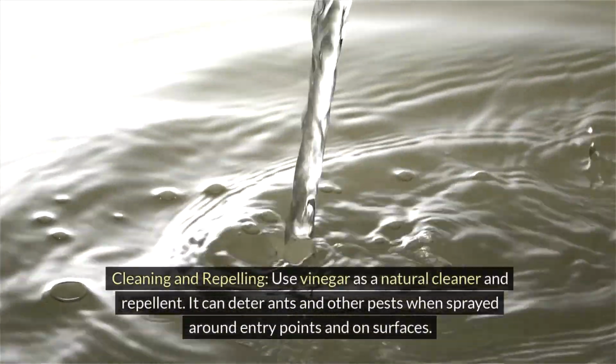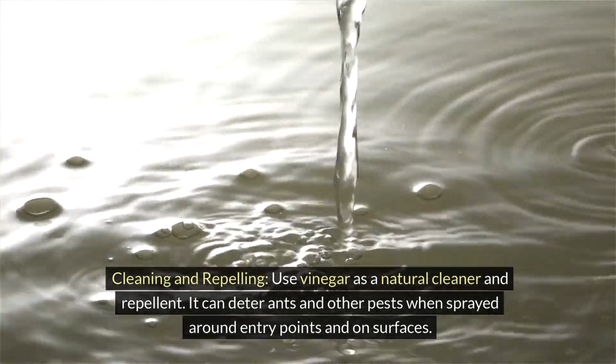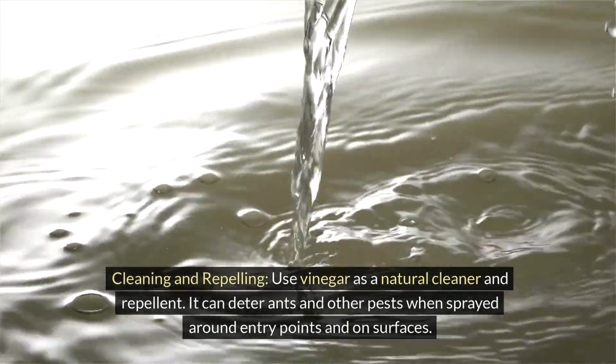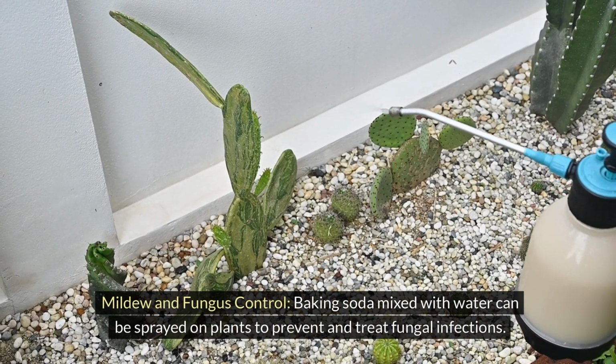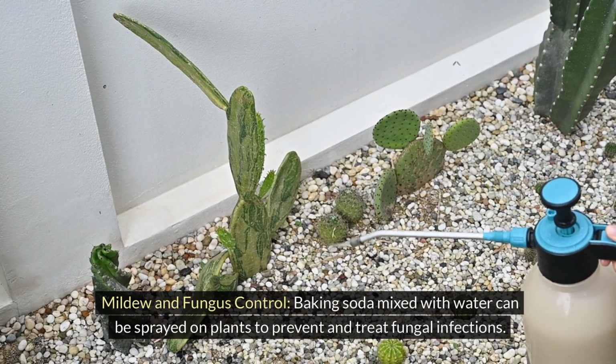Cleaning and repelling. Use vinegar as a natural cleaner and repellent. It can deter ants and other pests when sprayed around entry points and on surfaces. Mildew and fungus control. Baking soda mixed with water can be sprayed on plants to prevent and treat fungal infections.